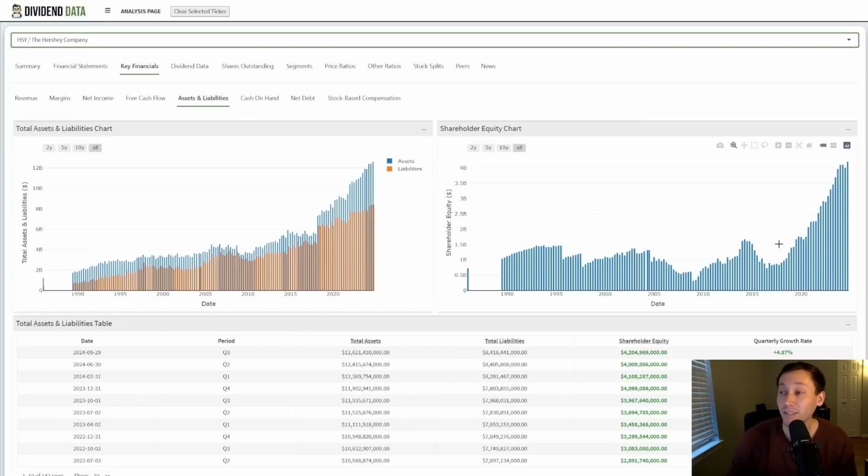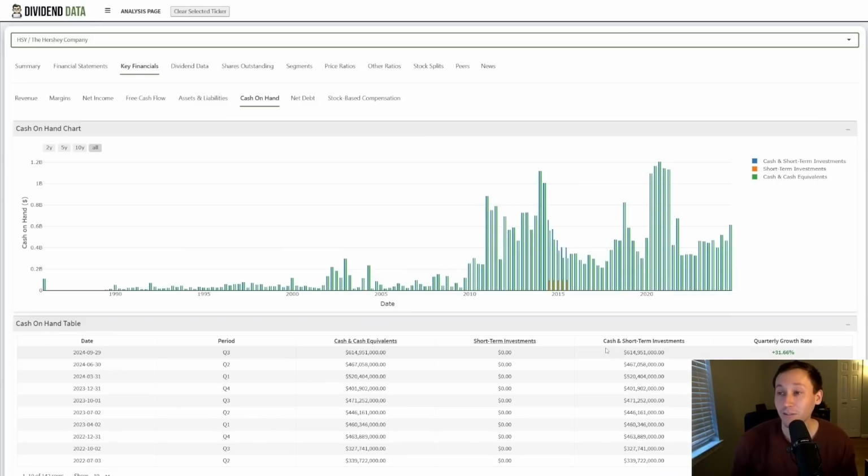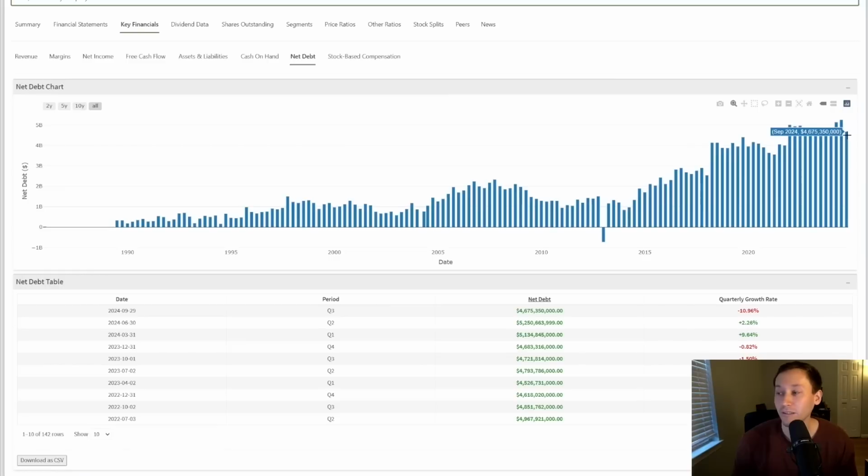Over the past 5 years, the company has grown shareholder equity by a sizable amount, now at $4 billion. They currently have $614 million in cash and cash equivalents, and currently sit at $4.6 billion of net debt.